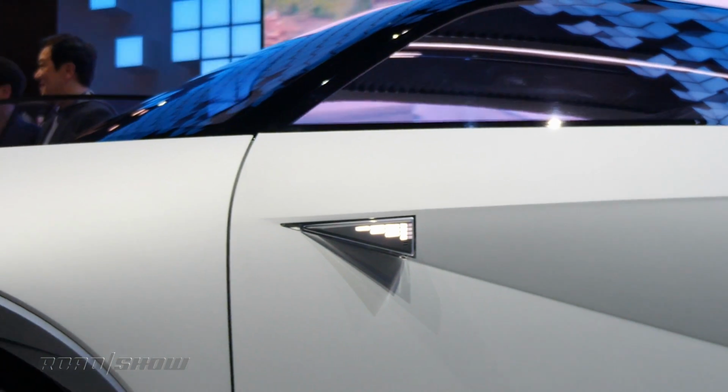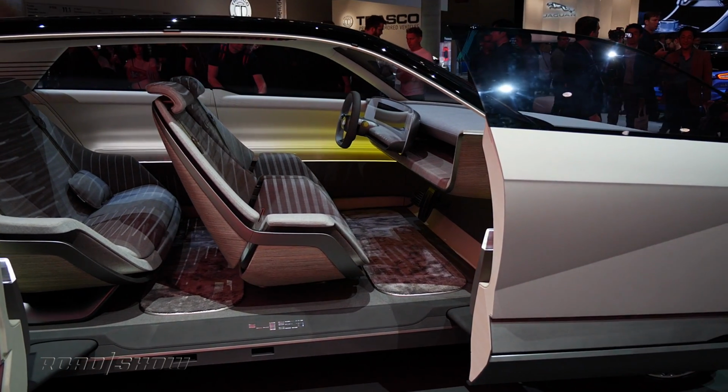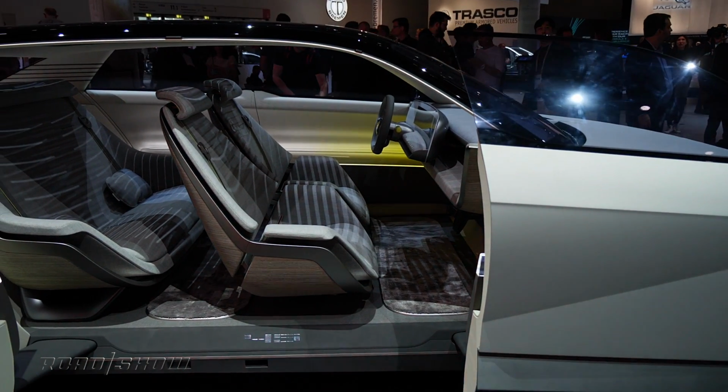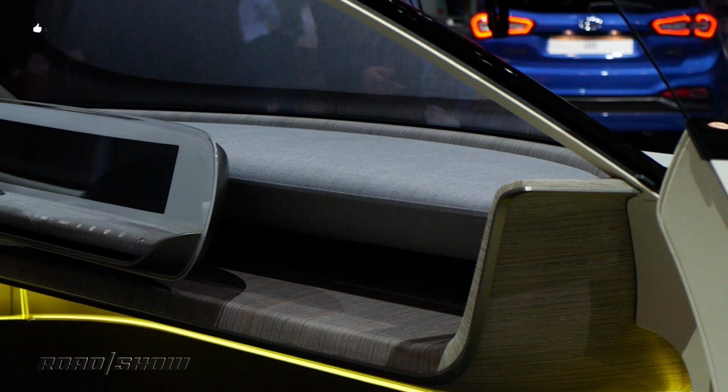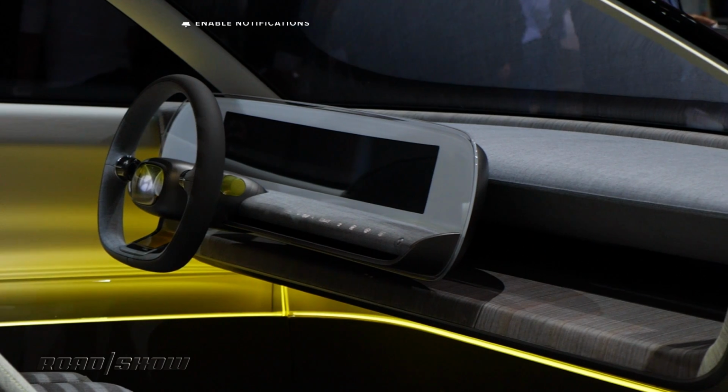Now, of course, as a concept, the 45 is completely capable of driving itself, so the interior is more of a living room than it is a car cabin. There's lots of space, wood trim, and of course the requisite giant screen across the entire front of the dash.